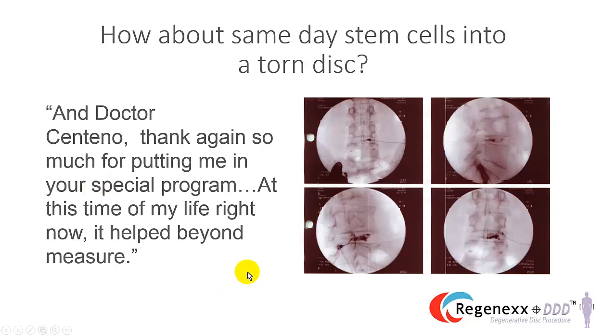This is a patient where we did go into his disc. We had treated him for many years with platelet epidurals. He had done quite well. And then he stopped responding after he had a new injury. And it turned out he had a tear in his disc. So we did feel it was important to go into his disc with his own same-day stem cells. And he really did quite well with that procedure. He just pinged me recently for an update on this and is still doing quite well.